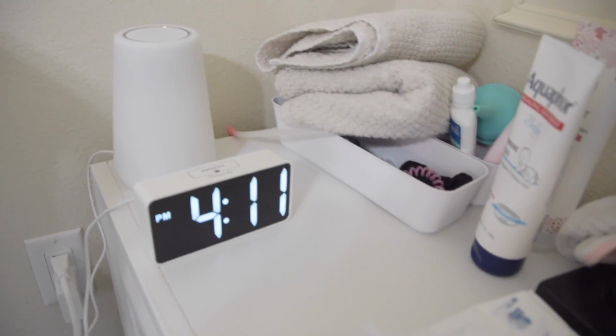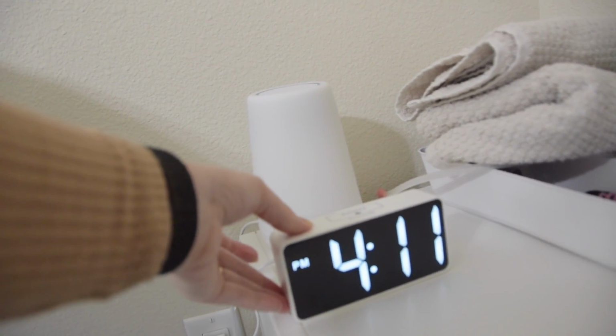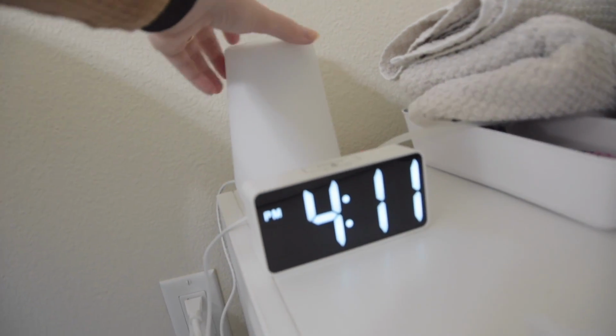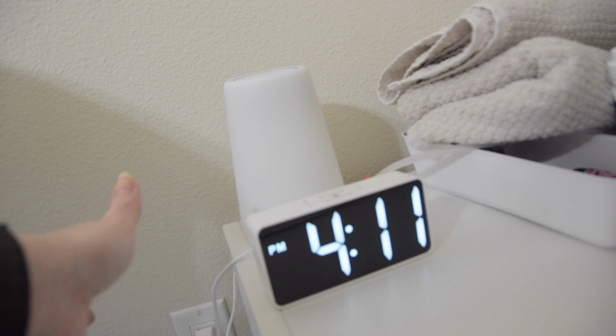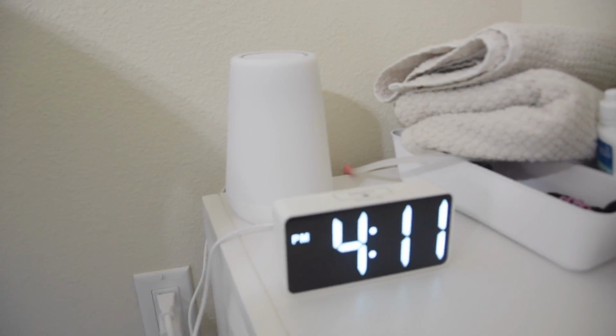This little clock I love because sometimes it's really easy to lose track of how long baby's been eating for, and you don't know, was that a full feed or did they just take a snack? So you kind of know if they need to eat sooner or later. So I love having this clock. It's also easy to tell in the middle of the night what time it is.